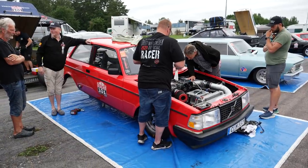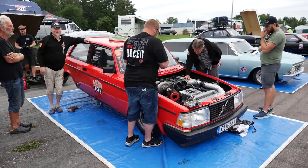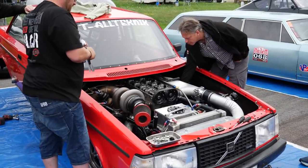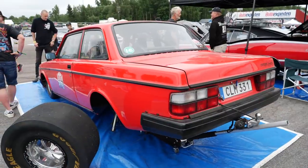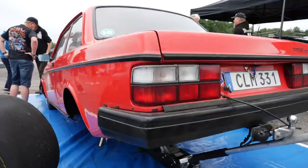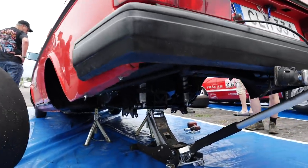This Volvo 240, it actually managed to make a 4 second pass, 498. I think they're checking some valve clearance. So it's the first car without V8 making a 4 second pass here at Streetweek ever.